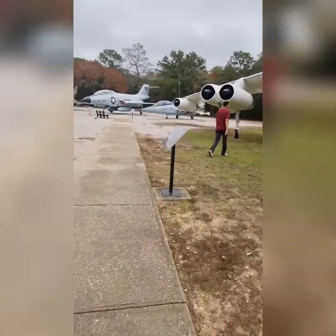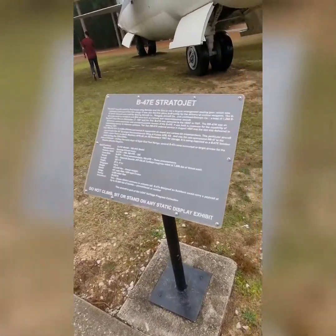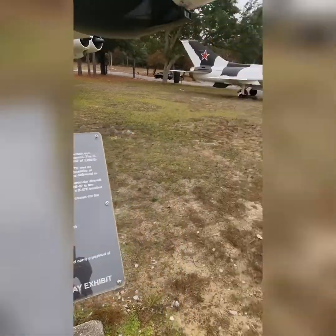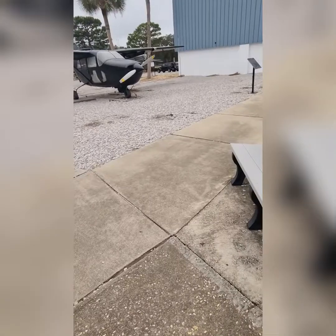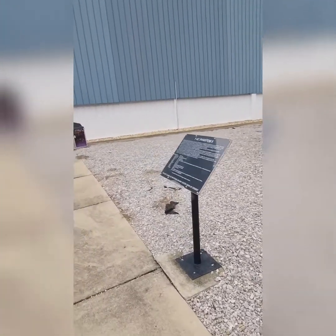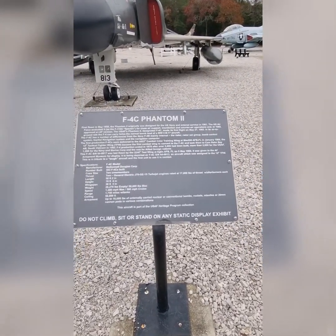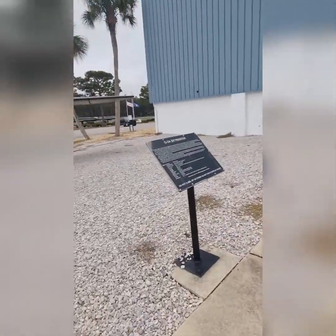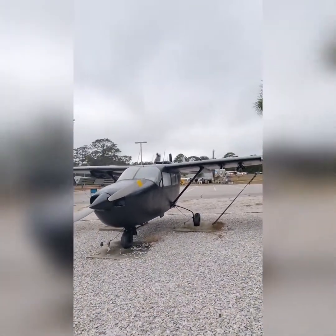So this one is called, let's see, jet. And then this one over here, they got the markers all messed up, so I gotta find the markers on these planes. Okay, so here's another one, Phantom. And then this one is Skymaster. It's a helicopter of some sort.